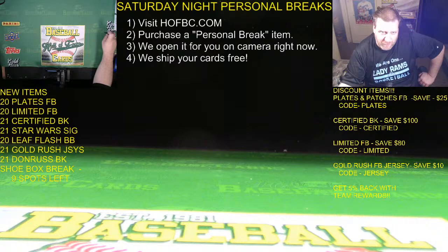We've got nine spots left in the shoebox draft break if you want to get a spot. In that, there are 10 autograph items. You get to draft your item based off of your draft position. It's going to be 10 solid picks. Everybody's going to go home with something pretty cool. So it's a great break to buy into.